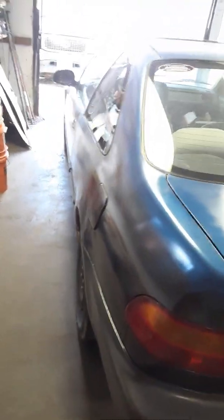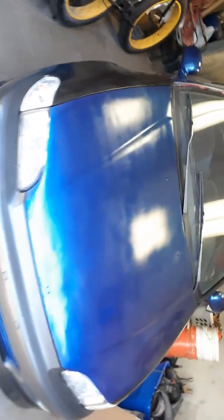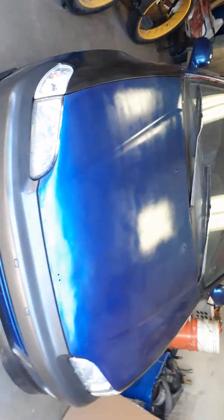Let me know what you guys think. I think it's a pretty interesting paint job. There's not going to be any other cars like this in the Tri-City area that have a three-tone type of paint job. But there's that reveal. I hope you guys like it. Here's a nice wide shot. Let you see what the whole thing kind of looks like there. But I like it. Hope you guys enjoyed the video.